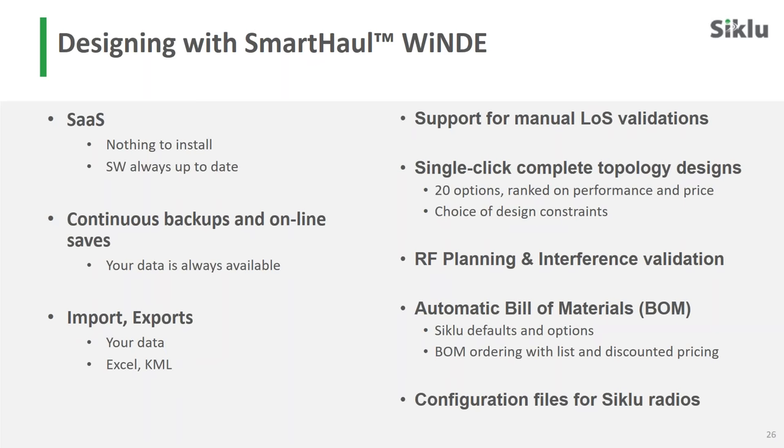The tool will also do a complete RF planning and interference validation, meaning it will assign channels and frequencies to point-to-point and point-to-multipoint radios, validate interference to be sure that all that has been done according to proper designs.